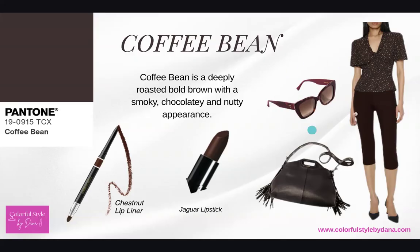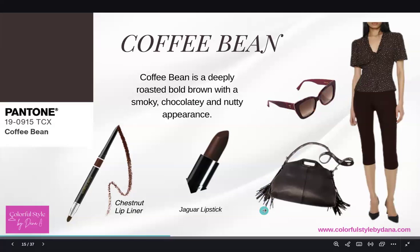So glasses. Oversized glasses, sunglasses are definitely having a moment. However, I would recommend getting your face shape analysis done before going and buying oversized glasses because they do not work for everyone. Okay? But this would be a pretty flattering color for glasses for most people. And again, with the purse, we're seeing the fringe too, like we said earlier.